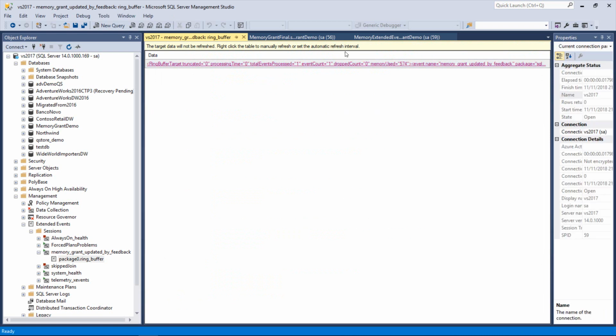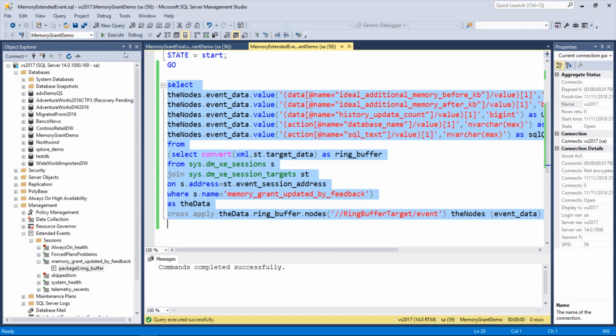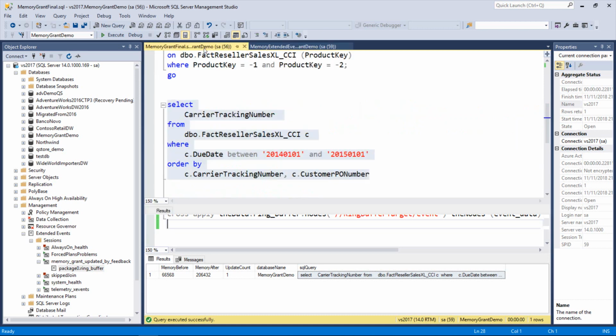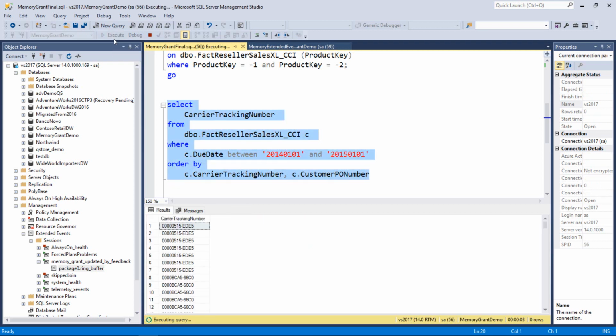But the best way to check this is by making a query over our extended event session. We are retrieving the data from the extended event session, and we can see the memory was fixed. We see the original amount of memory, the new amount of memory. The fix happens only one time, and the query is fixed. So when I execute this query one more time, the spill will not be here anymore.